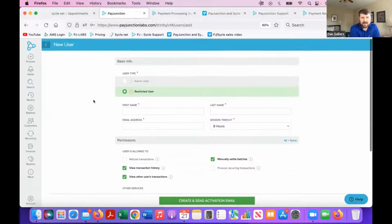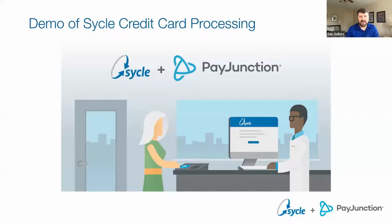But I'd say for the most part, that's pretty much it on the demo at this point. Dan, if we want to pass it back over to you. Yeah, I'll go ahead and reshare my screen. And the activation in Sycle, it's kind of crazy to me, but even in the past couple of months, we've had some customers reach out and say, hey, I heard there's an integration with PayJunction.